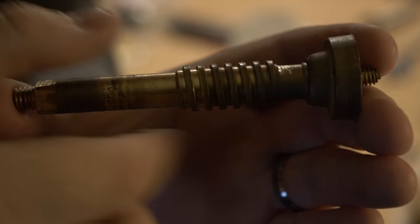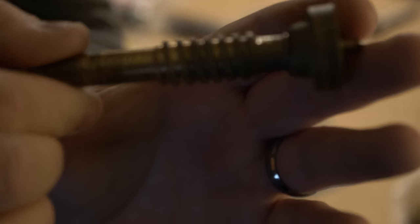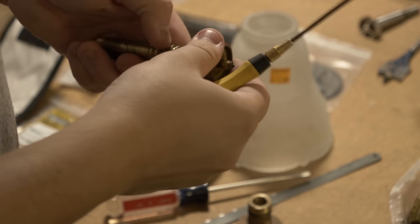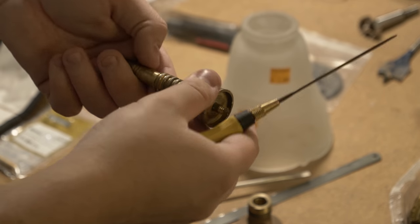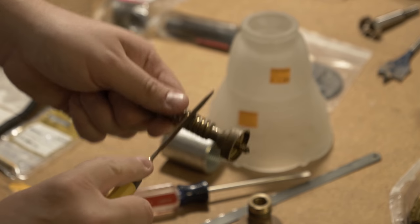Seems like I can maybe cut it because I'm getting a little bit of, I don't know if you can really see that, but it's going through a little, and that's just with the hacksaw blade not even in the hacksaw. It's just me messing around with it. I might even just file this down because so far it seems to be doing pretty well. I feel like maybe I could get that.